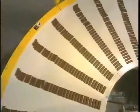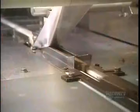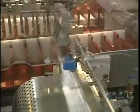Now finished, the bars are ready for packaging. This machine individually bags the bars. Finally, they proceed with the packaging. These tasty bars will be enjoyed by children as well as adults.